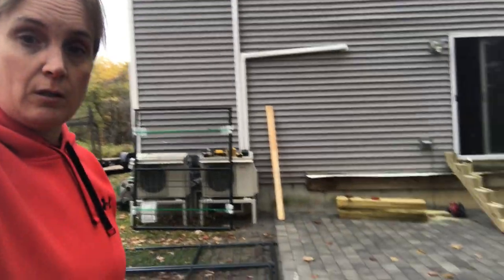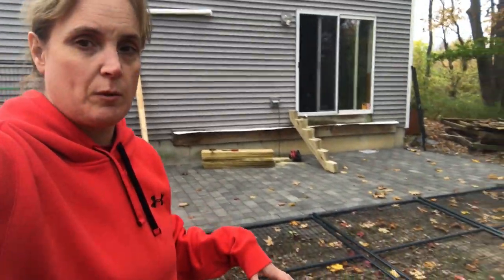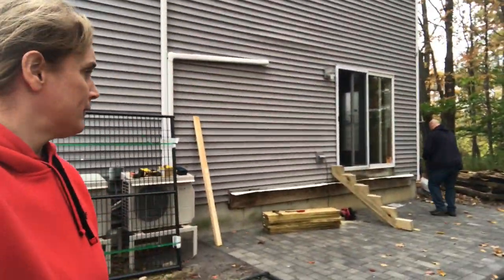But this is what the yard looks like right now, and I'm not sure how much footage I'll get between now and when it's finished. The pups are inside, and I don't want to leave them in there too long by themselves. Tico's at the door. He's waiting to come out. He is not coming out. He has an affinity for the woods, so he's staying inside because we're actually busy out here.